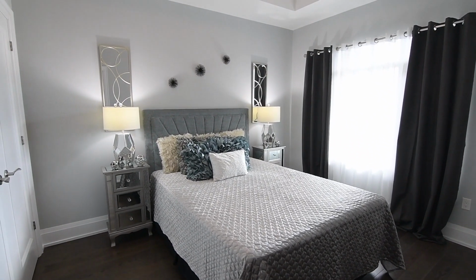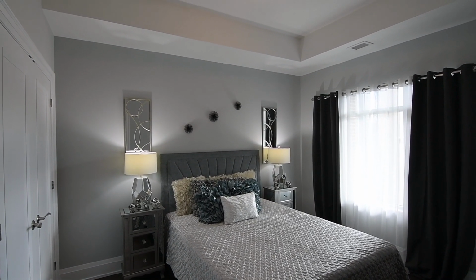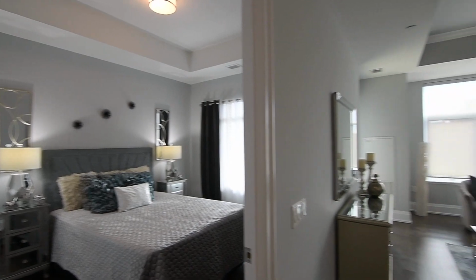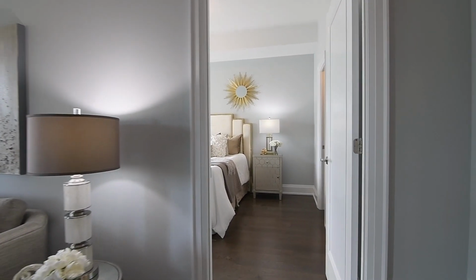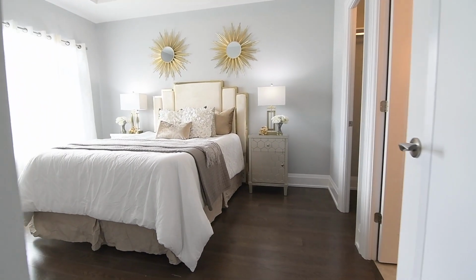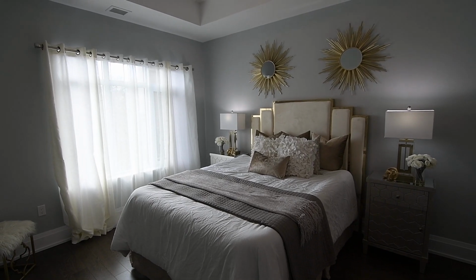The second bedroom is quite spacious and features an oversized double closet, while the master suite, which is also very spacious, features a walk-in closet with organizers.